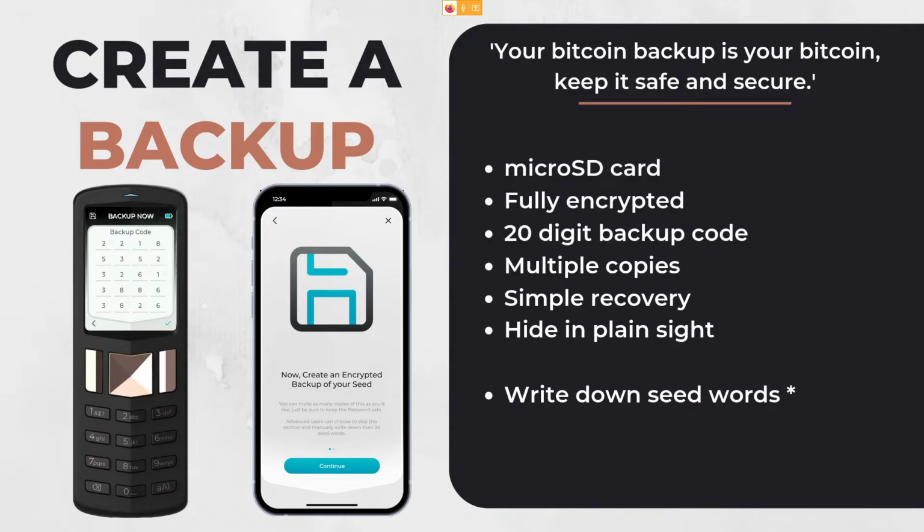So once you've done your seed creation, whether you're restoring a seed or creating a new one, Passport will then prompt you to create an encrypted backup, a fresh one. This encrypted backup, as the clue is in the name, is encrypted, and the password to decrypt it is now a 20-digit code. So what you would do is pop your micro SD card into the device. Passport would show you the code. You can see an example on screen there. That would be the code that you would use to decrypt that in either the current device or any future devices that you use. And then it would save and encrypt that to the micro SD card.